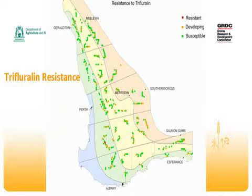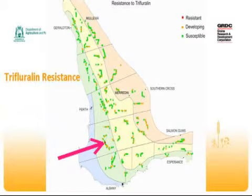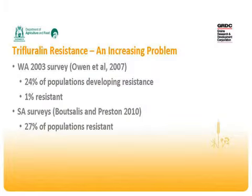However, you'll notice a number of orange dots fairly evenly spread throughout the sample regions, and these indicate samples that are developing resistance. So when you look at that sample, less than 20% of the individuals within the sample are surviving at the normal labeled rate. So that tells you it should be on the radar. It's beginning to be a problem. And one site you'll notice here that was classified as resistant. So that means greater than 20% of the individuals survived the labeled rate of trifluralin. So this is definitely an increasing problem, considering that trifluralin is the standard treatment for ryegrass control within wheat in a lot of situations.